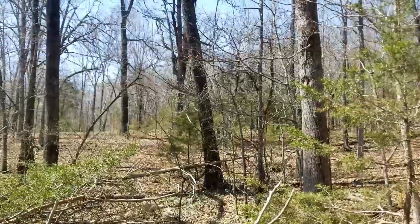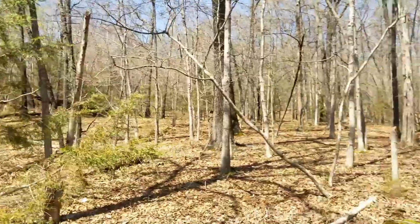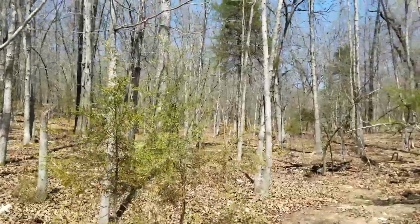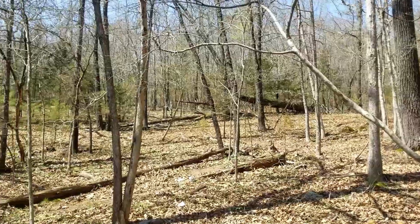There's another tree that's dead, just standing there. You know, and maybe after the spring and the leaves really start to pop up, I'll know what's alive and what's dead. Man, but there's trees everywhere down. You could see them. I don't have to point.